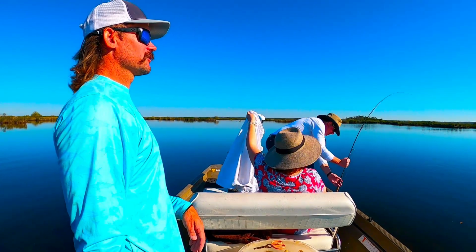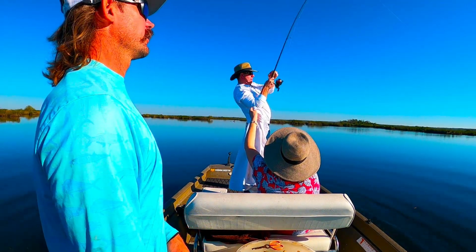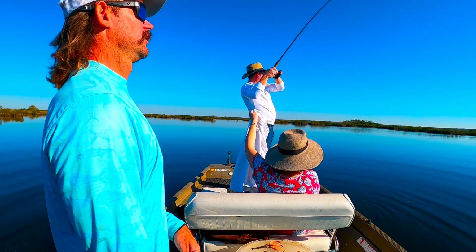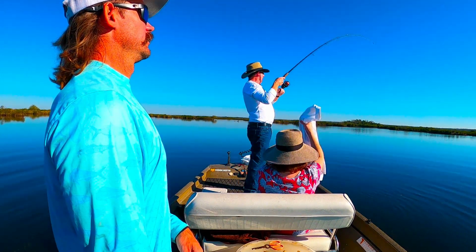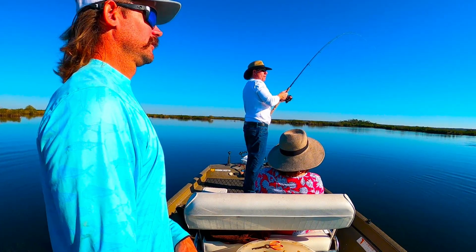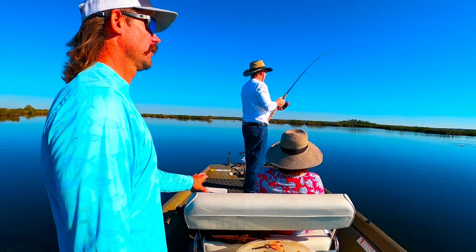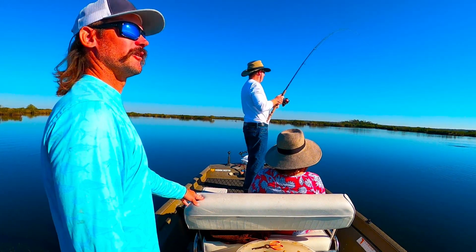There you go. That's a fish. And just hold that rod up and keep it because he'll get cut off on some of these rocks. Reel, reel, reel. There you go. Job. Looking like another redfish.